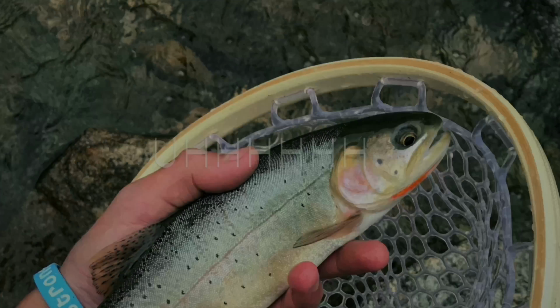Let this guy go. It's a beautiful little cutty. And he's off. Nice fish. Sorry about that late one. Oh, it's a gorgeous brookie, dude. Absolutely gorgeous brookie, you guys. Here's the release of the brookie. Dude, these brookies are so colorful. There he goes.